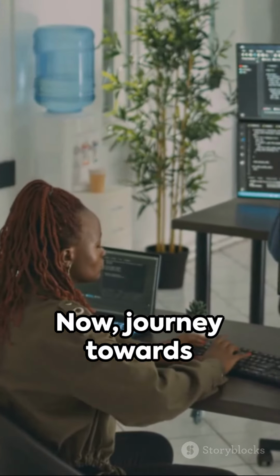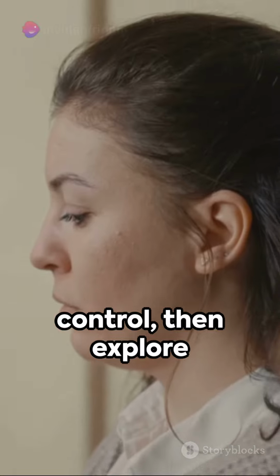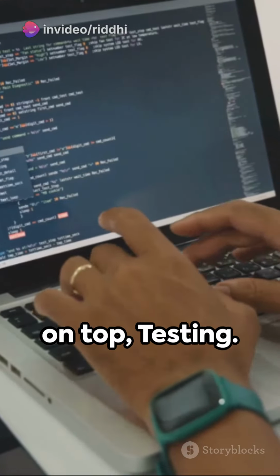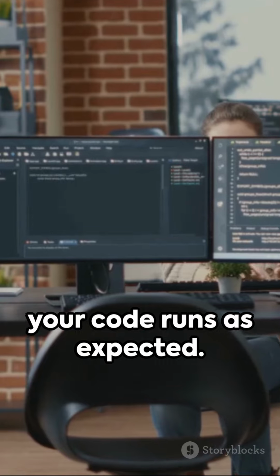Now, journey towards the DevOps. Grasp the essentials of Git for version control, then explore Docker and Kubernetes for containerization and orchestration. Lastly, the cherry on top, testing. Mastery over Jest or Mocha will ensure your code runs as expected.